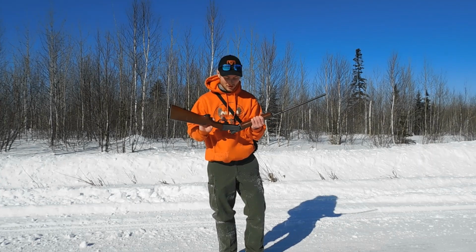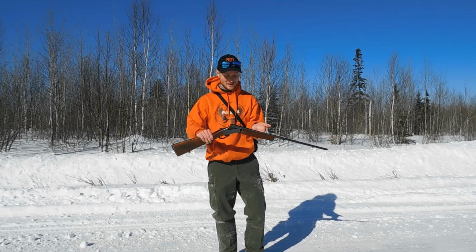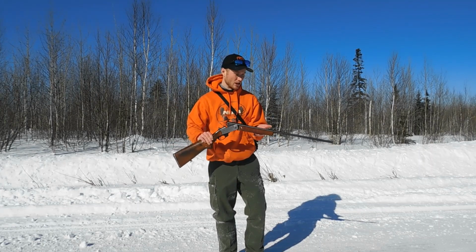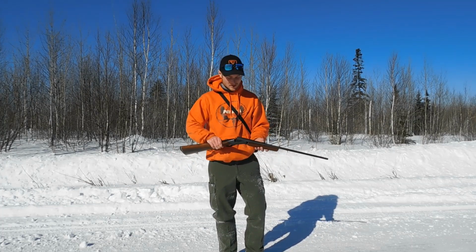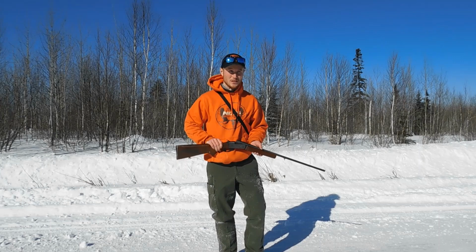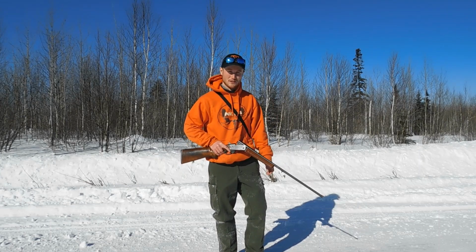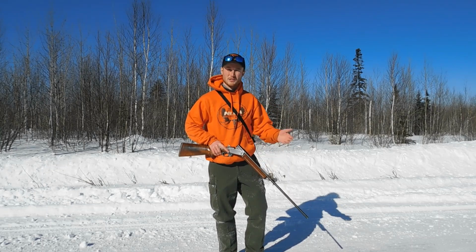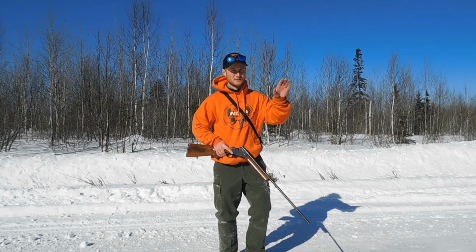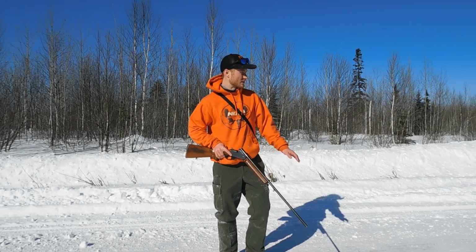I'm packing the 410 with me today. Decided to bring this one along. It's a Model 402 CIL. Yeah, it's a really good shotgun, pattern's pretty tight, so I'm hoping to be able to get a rabbit with it today. But since the snow's so deep, I'm mostly just going to be driving main drag roads, just keeping an eye on the side, because when the sun's shining bright like this, the rabbits love to just sit off the side of the road and sit in the sunshine.